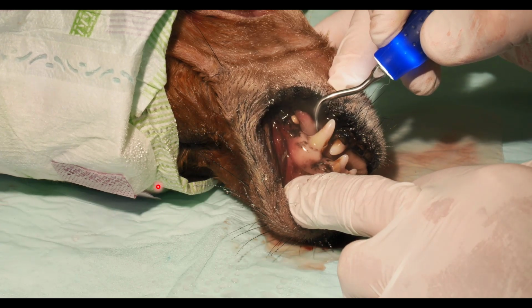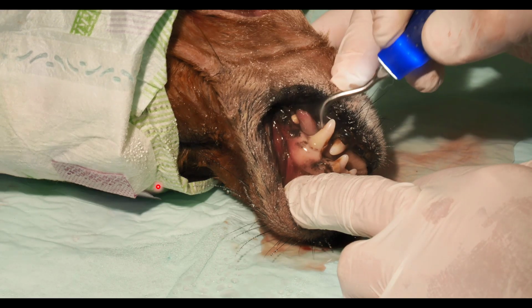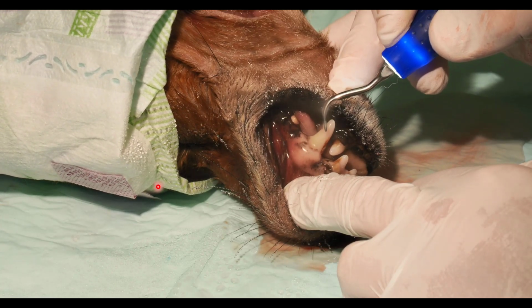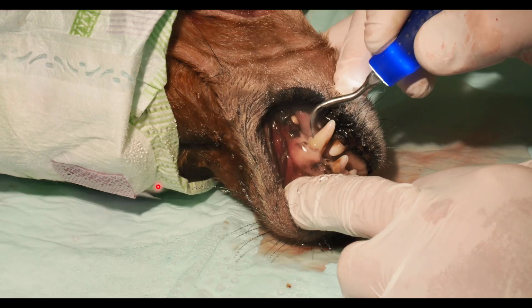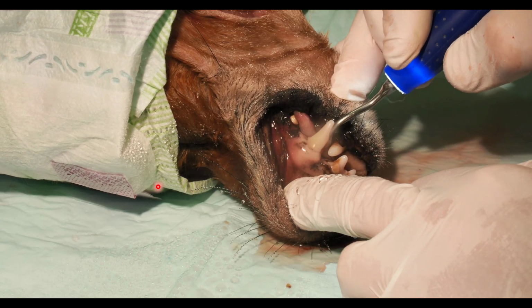So what I see technicians doing all the time that drives me crazy is what I call henpecking. And they do this. And the problem is, as soon as you take it off the tooth, you're not doing anything. So put it on the tooth, leave it on the tooth, and touch every square millimeter of every tooth surface. Remember, plaque is invisible.